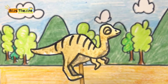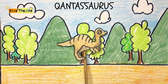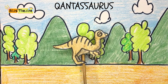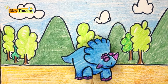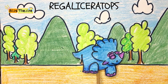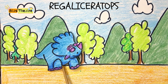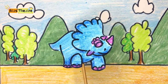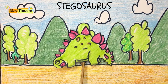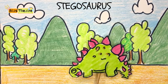Huge bulging eyes make her look quite a sight. Though they're great for helping her see at night. It's Quantosaurus. If she tried, this dino could never look down. With such a beautiful frill-like crown. It's Chelrigoliceratops. I'm glad this herbivore doesn't attack. Cause she looks pretty scary with spikes down her back. It's a Stegosaurus.